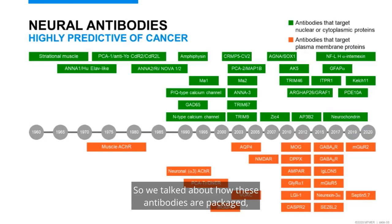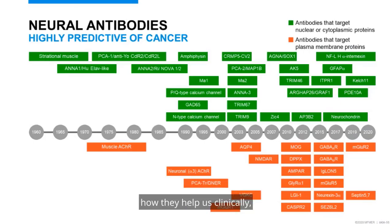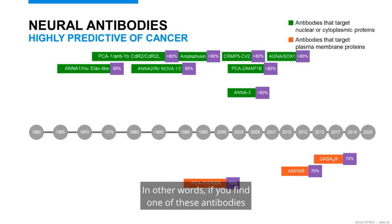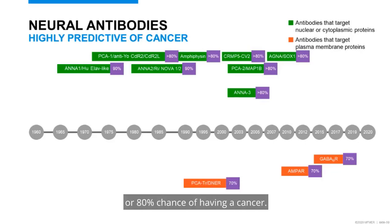So we talked about how these antibodies are packaged, what they mean, how they help us clinically, how one antibody can have a different outcome than another antibody, how the antibodies work, what they tell you in terms of mechanistic effects. But what else do they tell you? Well, they do tell you a little bit about cancer. So what about antibodies that are highly predictive of cancer? Well, these antibodies are highly predictive of cancer. In other words, if you find one of these antibodies either in the serum or the spinal fluid, then you know that the patients have a greater than 70 or 80% chance of having a cancer. So if you haven't found a cancer, you need to keep looking.